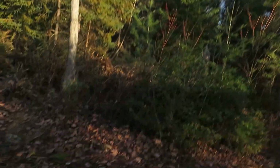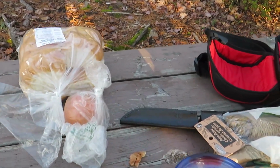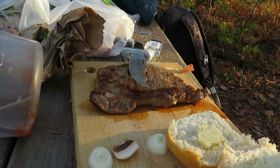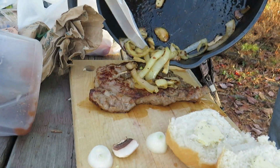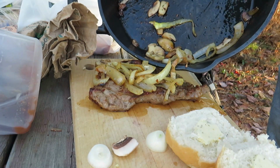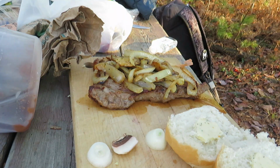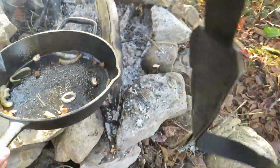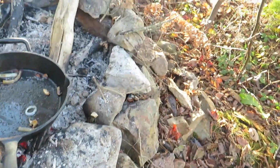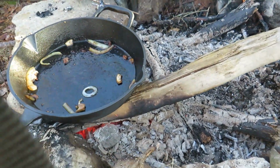Almost ready. The only side I have with it is my garlic butter with the bread, so I'm gonna put that together now. I got the steak all finished up. Greasy. And I can just keep that over there. I still got the charcoal burning in there, it's going good, but yeah, actually that should be fine. That looks hot in there still.